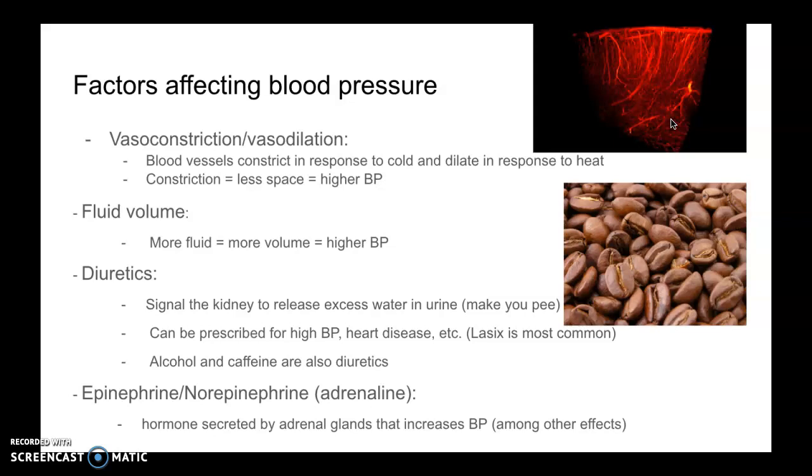And the last factor that I thought I would throw in here that isn't necessarily relevant directly to this case study, but can be relevant in general, is the release of epinephrine and norepinephrine. Now, epinephrine is often referred to as adrenaline.